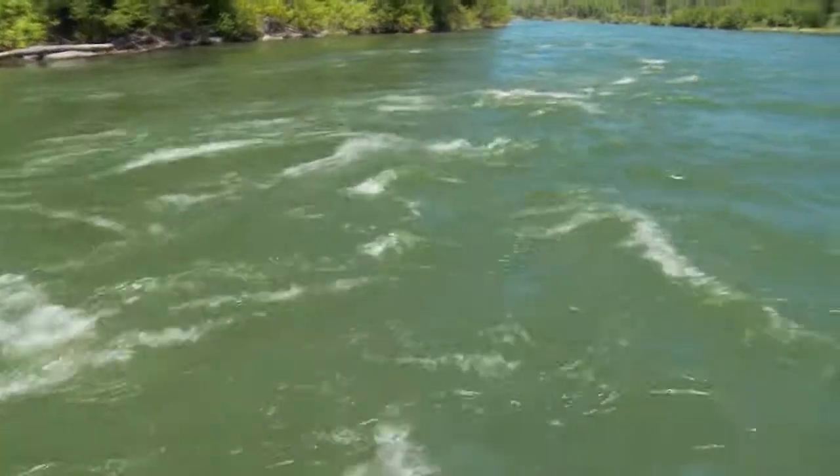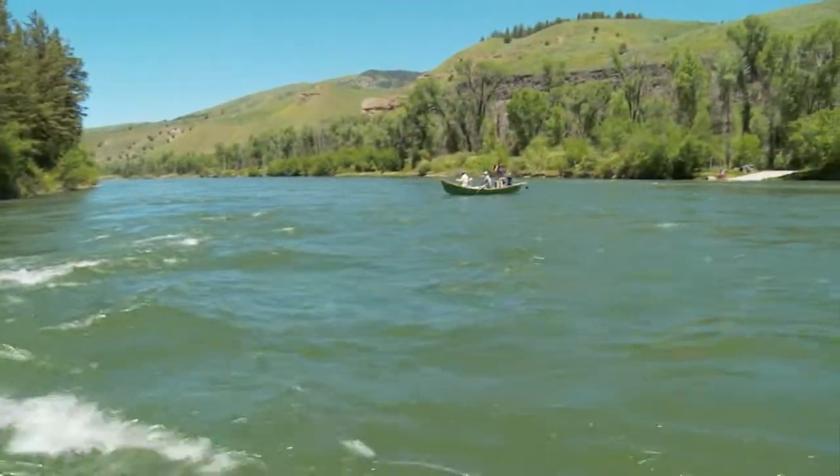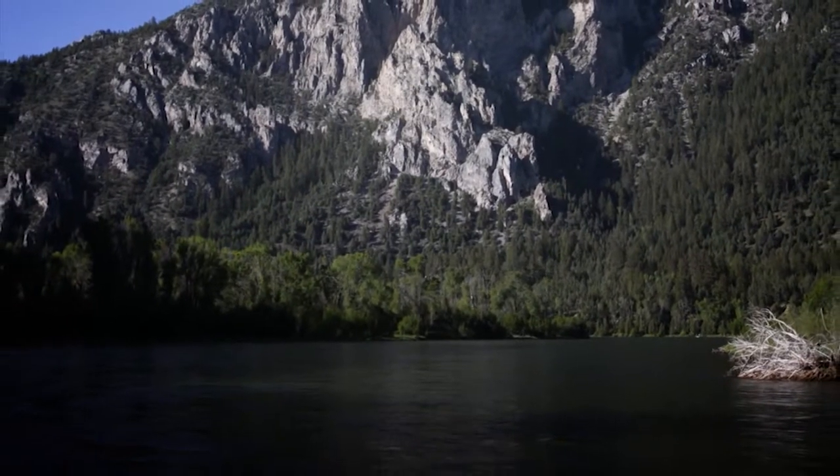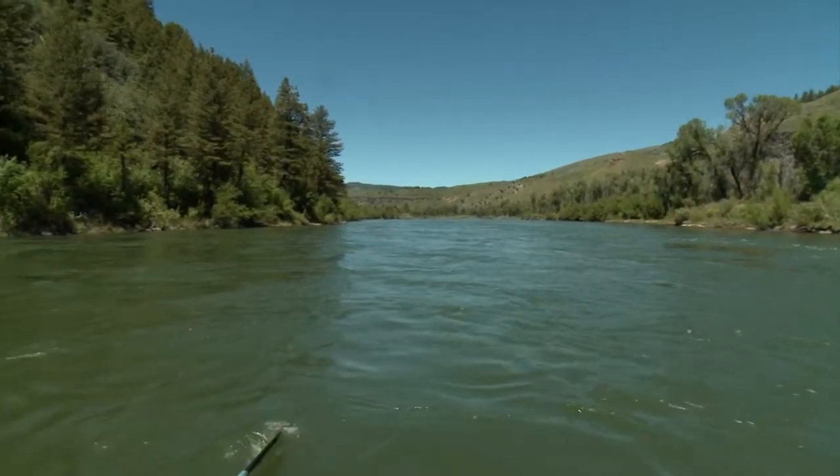You know, the rivers are so special, and I remember a line from an outfitter I worked for years ago. He says they're not making any more of them, so we got to protect what we have. Yeah, they're not making new ones, are they? No.